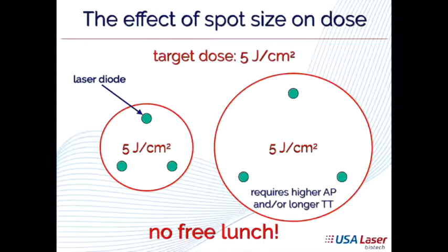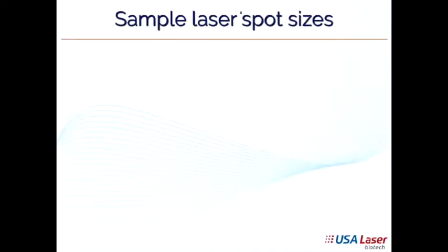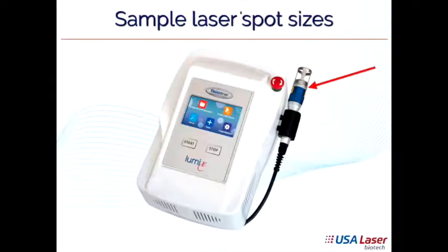It may look more impressive to have a big handpiece, but the delivery of the amount of laser coming out has to be commensurate with the size. One more issue to point out, by the way, I'm not dealing with safety, but look at the spacing between the diodes. You can have a large handpiece, but if the diodes are separated, what's treating the tissue in between the diodes? Nothing. So that's the downside of having these large handpieces with not enough diodes or not enough power. But that's a separate subject. Let's just discuss the spot sizes.